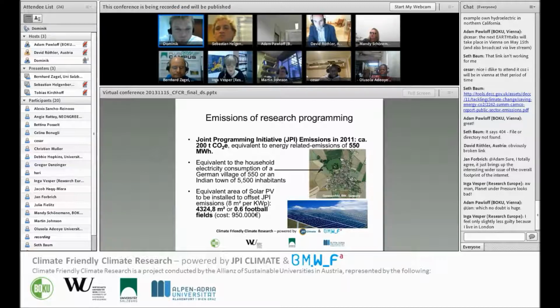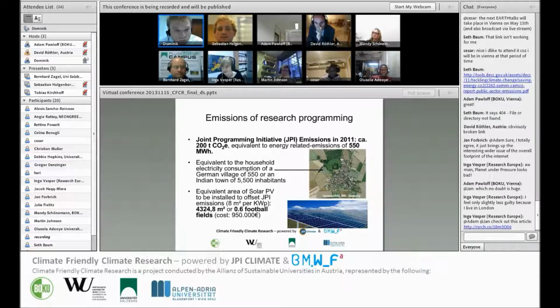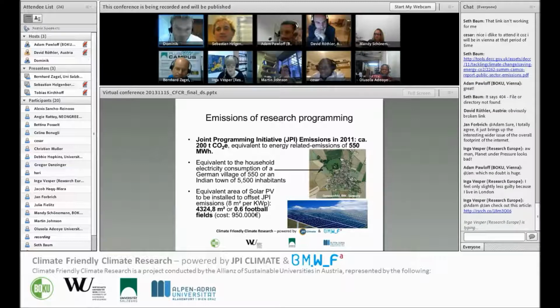Looking also into the real world, what does it mean, 2,000 tons CO2? It means an energy-related emission of 550 megawatt hours, which is quite a lot. You can power a small village in Germany of 550 people with this, or an Indian town of even 5,500 inhabitants. Or if you think to offset these emissions by solar PV, and solar PV is quite a costly measure to offset emissions, you would need to install 0.6 football fields of solar PV per year, and that would cost you roughly €1 million. Currently, prices are getting down, but it's quite a costly issue to reduce the emissions.